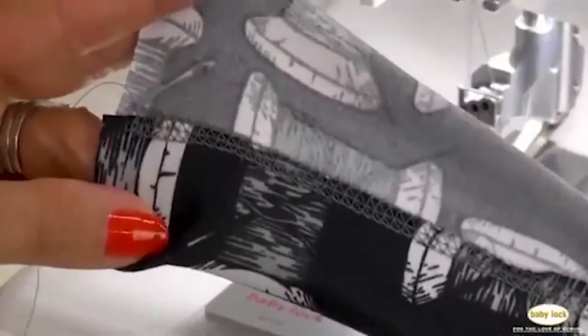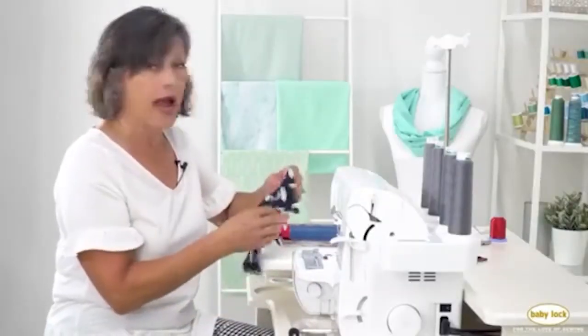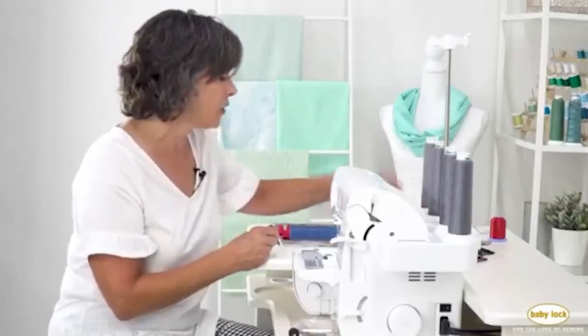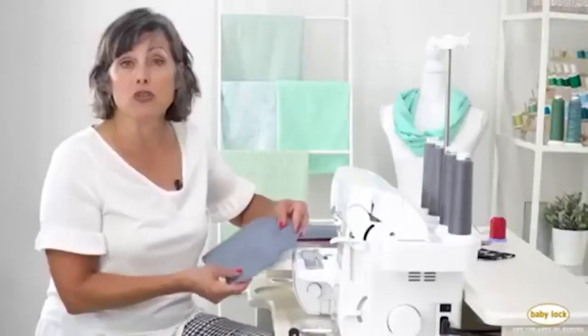Look at how beautiful that is. And I didn't do such a bad job. So that's a triple cover stitch, first on swimwear and now on this really nice brushed polyester. Now let's look at how the machine handles some denim. So I'm going to do the same thing here.